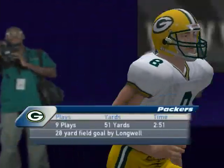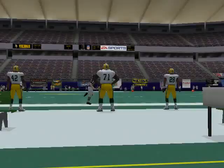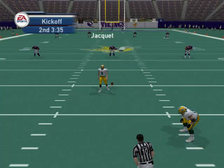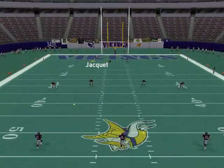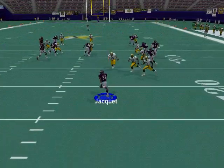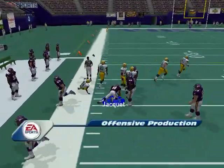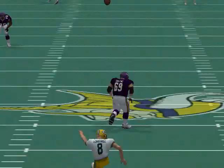Longwell. The kick sails true. It's good. You know, those guys come flying down the field so fast, and sometimes they run right by the guy with the ball.